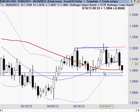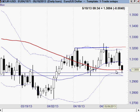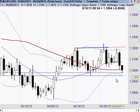Here we have a 20 and a 50-day moving average. Don't have time to go into detail on how exactly we use it, but essentially I use it as an intermediate term trend, and since the 20 and the 50 are kind of converging, to me the trend is more neutral, slightly higher, but more neutral, because the 20 is converging with the 50.